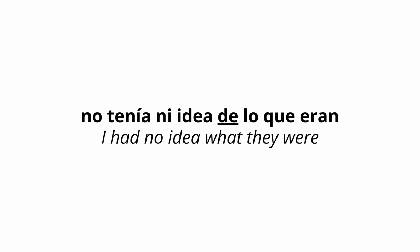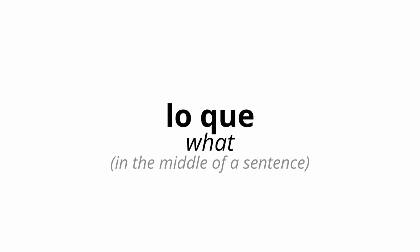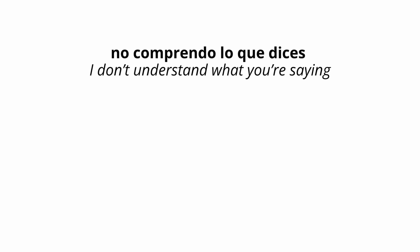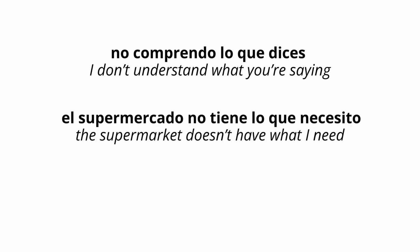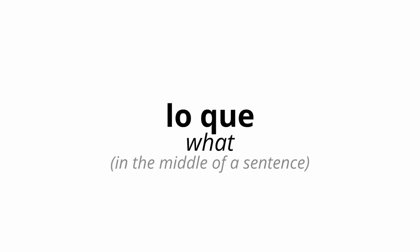Now, to say what they were, we have to think about the word what. And in a question, the word what is generally que. But when the word what appears in the middle of a sentence, instead we say lo que in Spanish. No comprendo lo que dices. I don't understand what you're saying. El supermercado no tiene lo que necesito. The supermarket doesn't have what I need. Eso no es lo que dije. That's not what I said. So when what appears in the middle of a sentence, we say lo que.